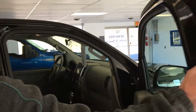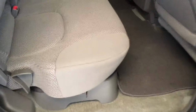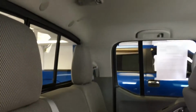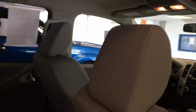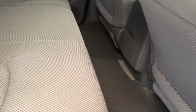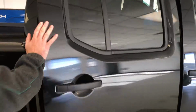We'll go ahead and show you the room here in the back, which is very nice because of the crew cab. Small truck now. This will be your mid-size truck or your smaller truck, not full size. But as you can see, with the crew cab, you still have plenty of room, and you have a full bench seat in the back. You don't have to worry about jump seats or fold-down seats. You got the real deal right here. As you can see, the rear is in very fine shape, just like the front. It's got some factory mats down there to protect the interior.